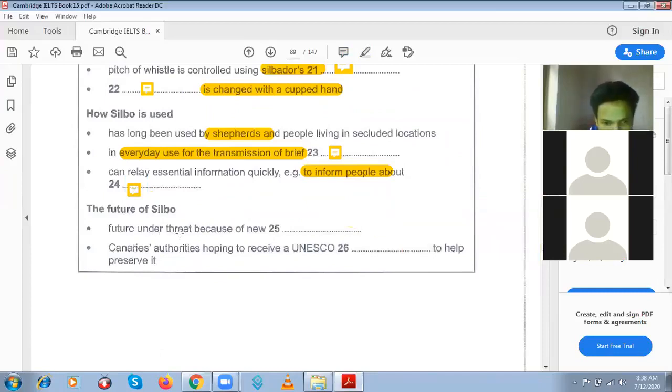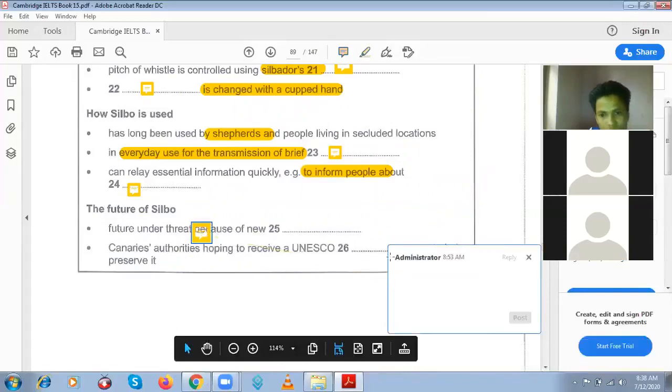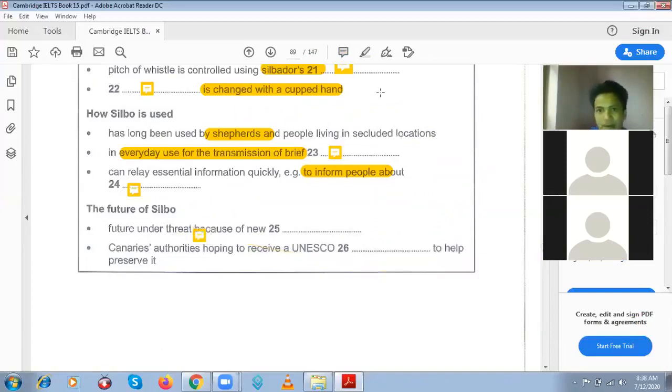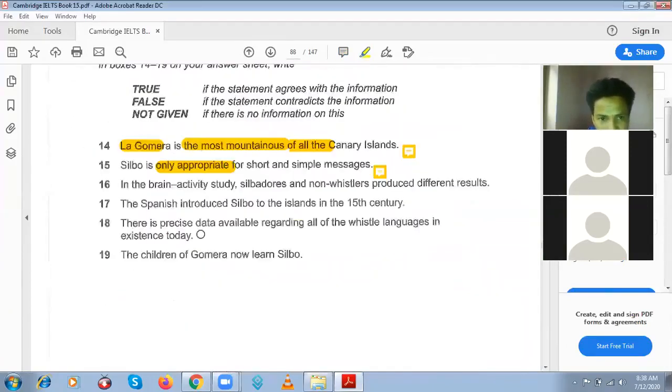And then the future under threat because of new. Because of new, this is the keyword. The future of this language is under threat because of this, okay? Because of new. Let's look at the future, it seems, but we need to search for the answers to these other questions too.